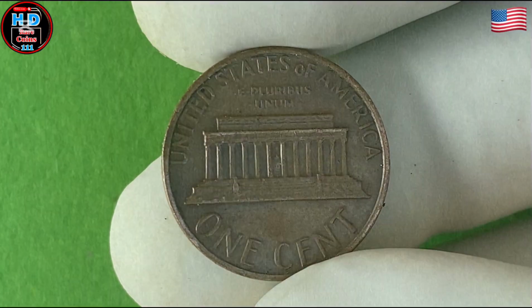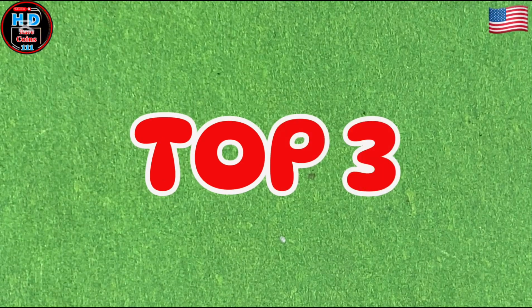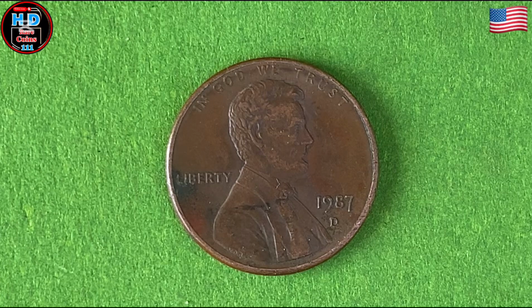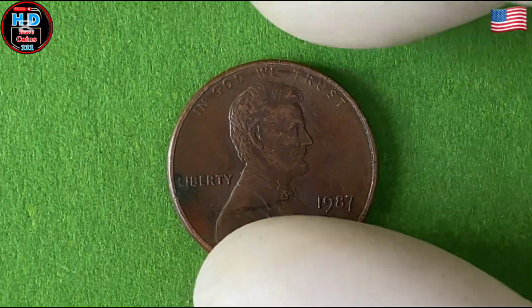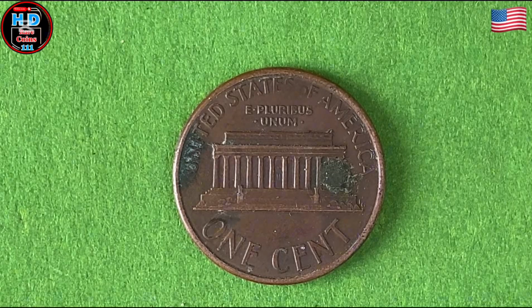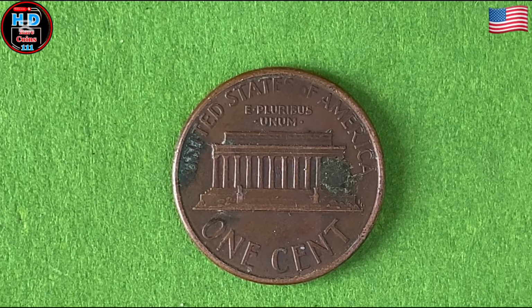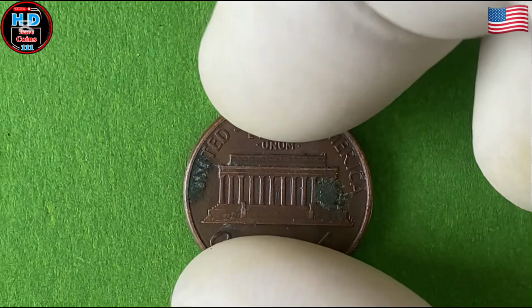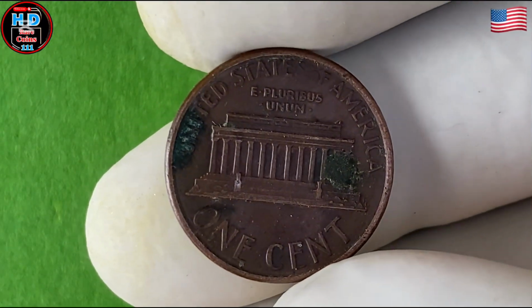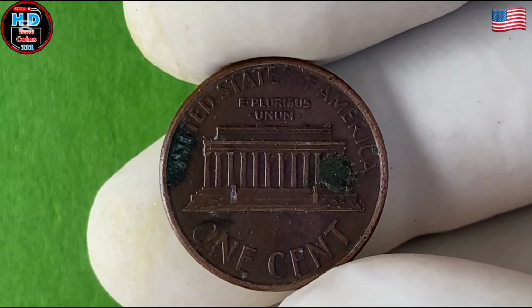to come. Top 3. The 1987 Lincoln 1-cent penny stands as a notable piece of American currency, continuing the rich legacy of the Lincoln cent series. Although the coin may seem modest at first glance, it holds a wealth of historical and numismatic significance, and as we explore its story, you'll see why this seemingly humble coin has garnered the attention of collectors and investors alike.